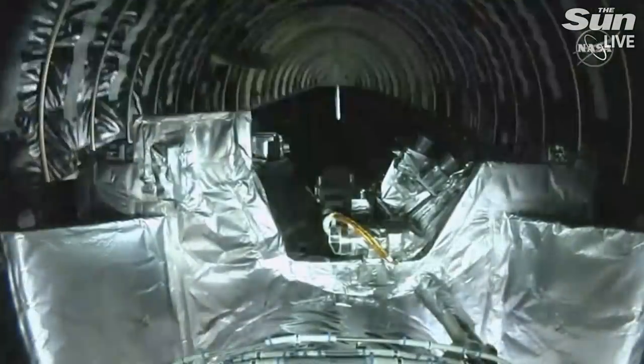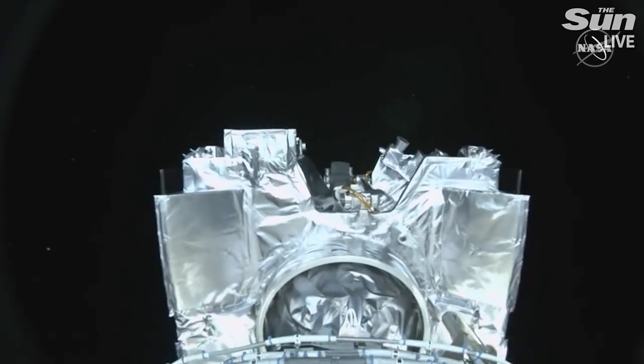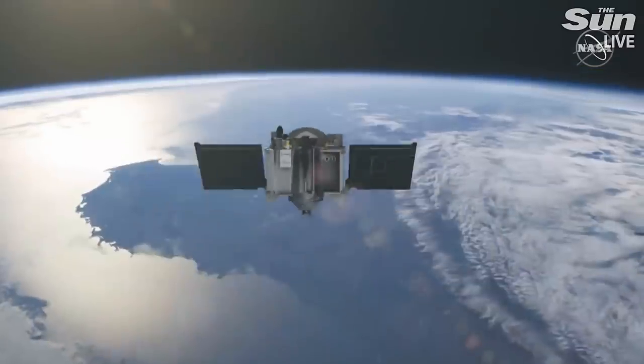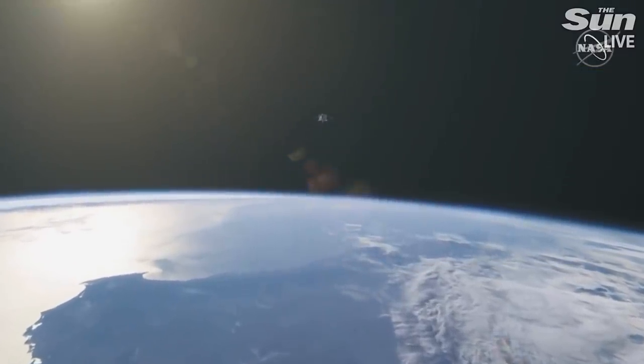1 hour later, OSIRIS-REx separated from its Centaur upper stage rocket and drifted into space. It deployed its solar arrays to catch the rising sun and made a final pass over Australia before embarking on its outbound cruise to Bennu.